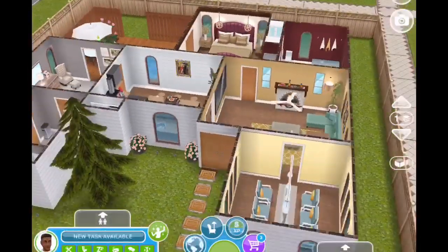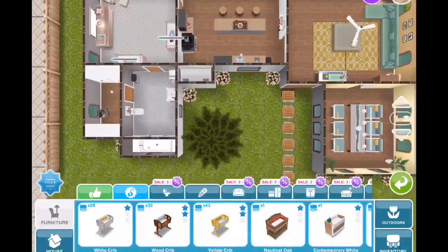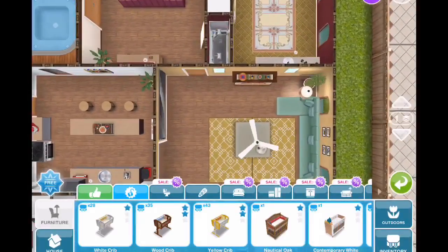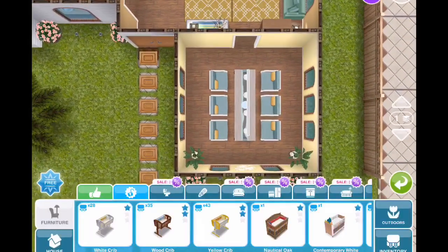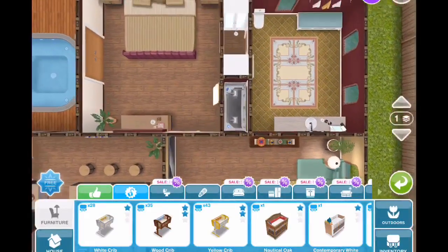Very, very simple. It would be a very inexpensive build, depending on the decor that you have in your inventory. But for the build itself, to build the rooms, if you wanted to, you could just choose a less expensive wood for the floor, and then you could definitely do this build in a very short period of time, and then just have fun decorating it with what you have in your inventory.